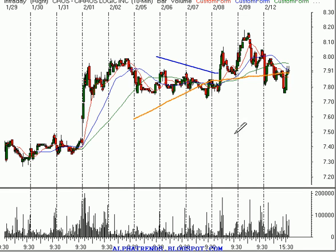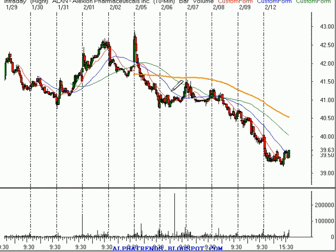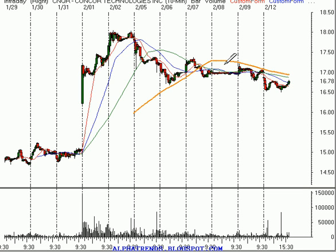Cirrus Logic, we got involved at 790. I had suggested tightening your stop up to 788, so we're stopped out with a 2 cent loss in that one. Alexion, we got short last week at $40.95 as it broke down, and we had lowered our stop to $40.10. So we did get stopped out right over here. You can see that it spiked up on the open, although it did go lower during the day. We were stopped out with a gain of 65 cents in there. So it turned out to be a decent little trade.